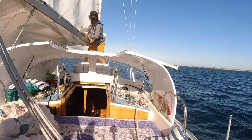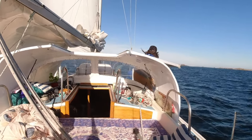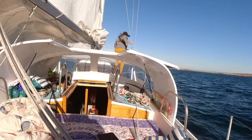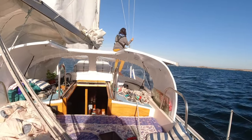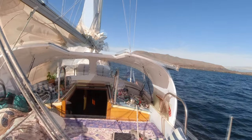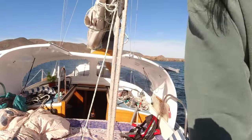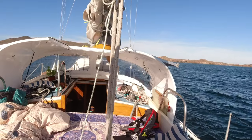No, it's not coming in. I think we're just gonna have to drop the halyard. I don't know what's going on. Okay, so, Kat, you're gonna have to pull the whole sail down, okay? Okay. I don't know if anything's broken. Find out. We can still sail.